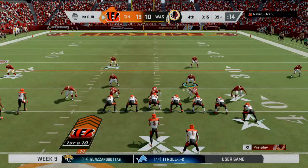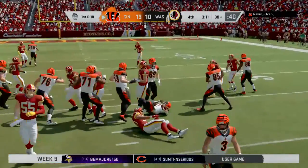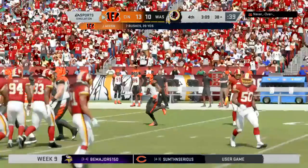From the gun again to Mixon. And they will only muster a yard here to the 38.